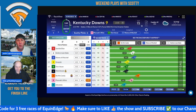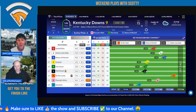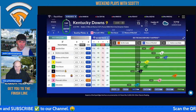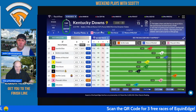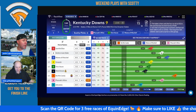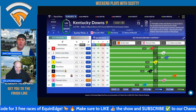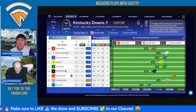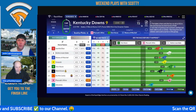All turf, Oldie, at Kentucky Downs. Always lots of fun. No Mo Candy is going to be probably the predominant speed, which is a good thing on a speed-favoring track too. And it's definitely a fun track to watch, Oldie, with the various configurations that they have, whether they're sprinting or going one or two turns.